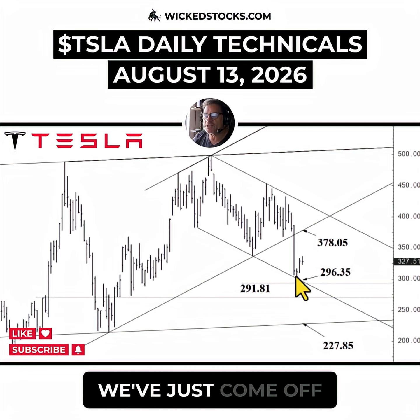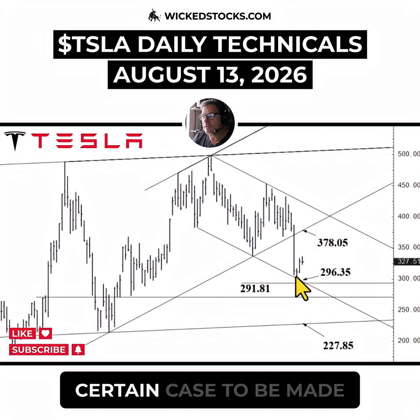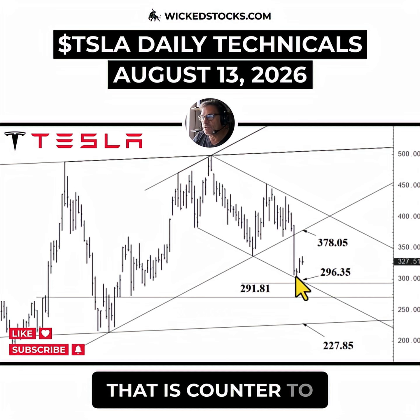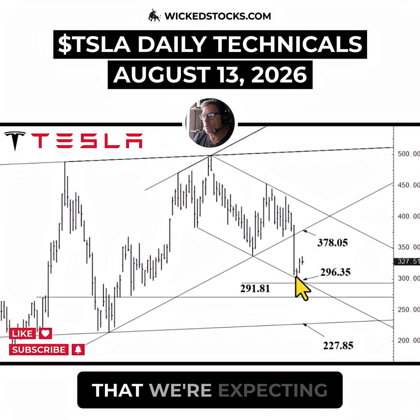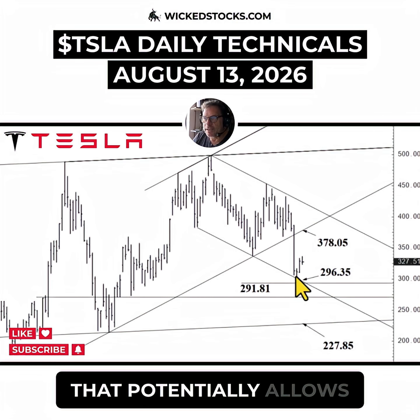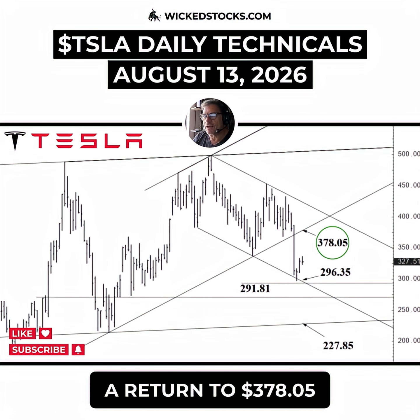For instance, we've just come off the low 290s, so there's certainly a case to be made for a recovery trend or a bull trend that is counter to the big picture bear move that we're expecting. So this is a counter trend rally that we're in the midst of right now that potentially allows a return to 378.05 in the coming weeks.